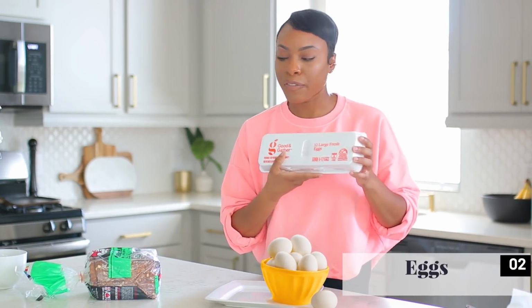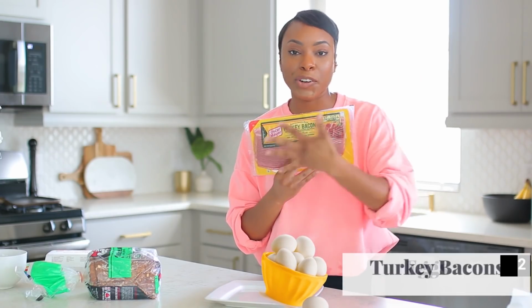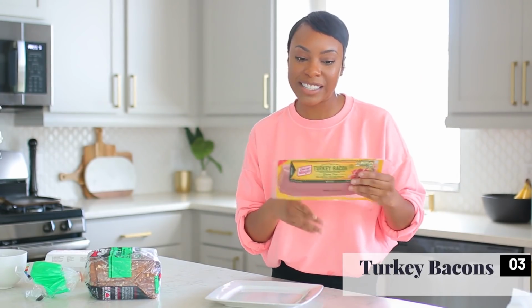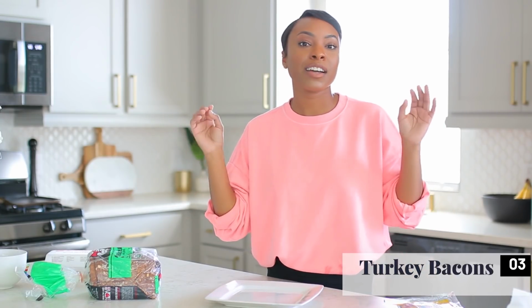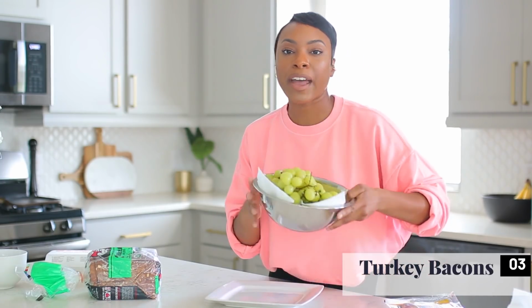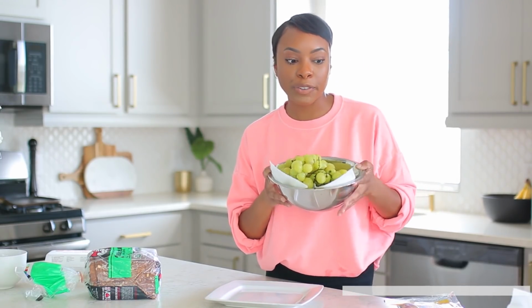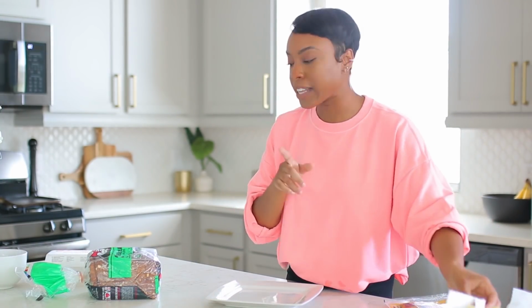I also have eggs for my French toast. I have turkey bacon because again, your girl loves turkey for breakfast. But of course, any protein that you want, go for it. Any meat that you want to use, go for it. I also have grapes because this will be our fruit with our breakfast. And I have some butter. You guys will see why I use butter in just a second.